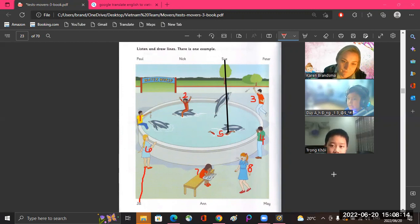Two. Waking, so this pool. There. The boy with the camera. Right. I can see him. He's taking some pictures. Yes. He loves dolphins.